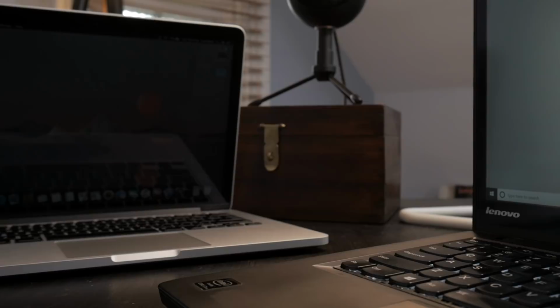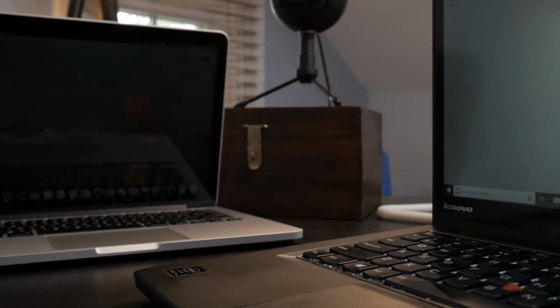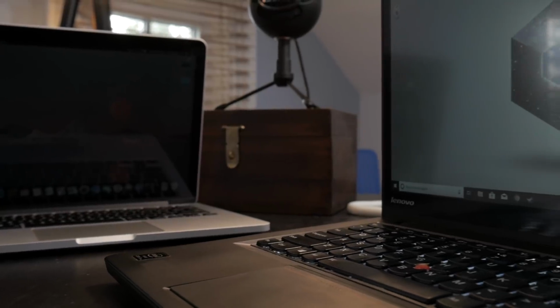Now you may have noticed something. We've got a tied score. And this was not intentional. I came up with these categories and scored each one and then tallied it up, and we've tied. I actually think that this speaks a lot to how good both of these devices are, because if I'm honest, I would not be able to tell you which one I prefer. I think they're both fantastic devices.